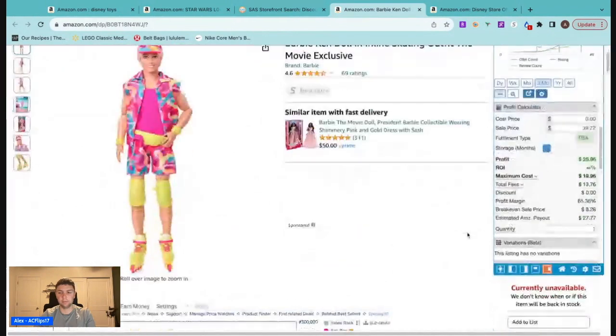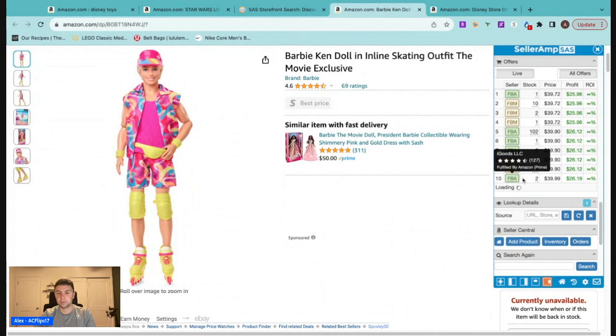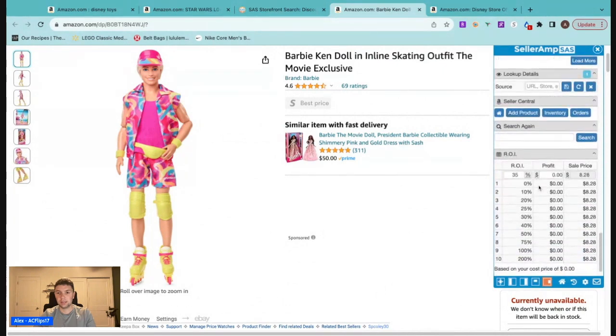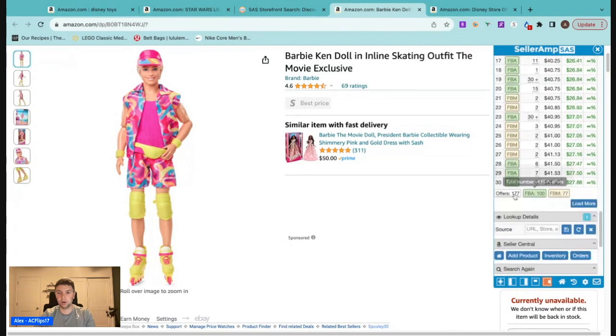So what we can also look at here is the stock. I don't know how accurate this is, but if you hover over it, it's going to take a while to load, but we can already see in the first 30 sellers, it says there's 300 stock.